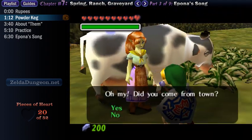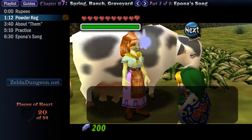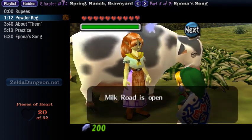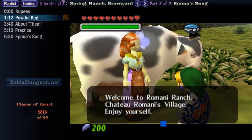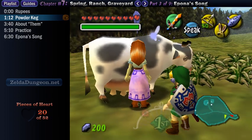During the first day, you can turn off to the left here and speak with Cremia, the ranch owner. After their father died, she took over and takes care of the animals as well as her little sister, Romani. You can chat with her if you like, but either way, next run to the ranch house in the center.